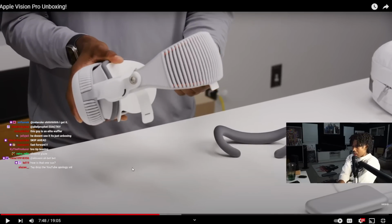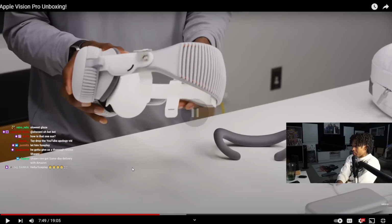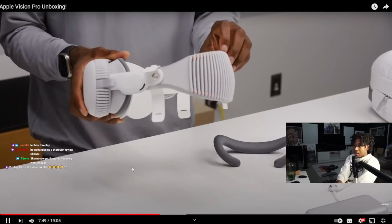I wasn't listening, and I apologize for that. But basically, the vibe that I got from what he just said is that it adjusts to the size of your dome and squeezes your head accordingly. I'm pretty sure I'm completely wrong on that, though. But that would be really interesting if it did that. Vision Pro. I might actually buy it.